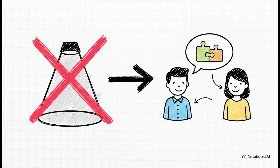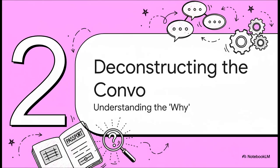Okay, this is probably the most important thing to get your head around. We have to reframe this whole moment. It's not an interrogation. They're not trying to trip you up. It's just a simple, straightforward conversation. The officer has a job to do, a checklist to run through, and you can actually help them do it way more smoothly. All right, so let's do it.